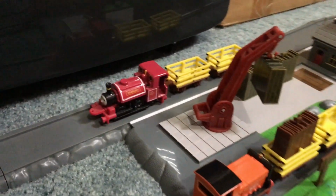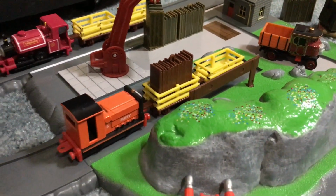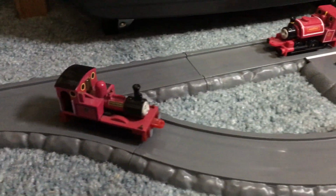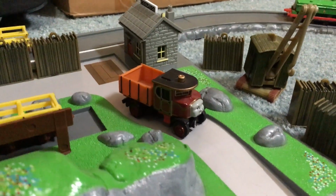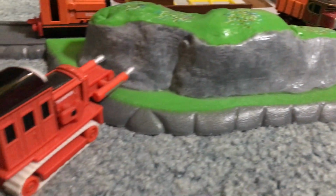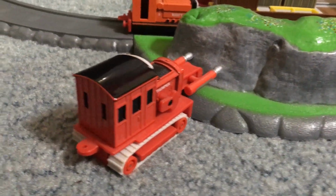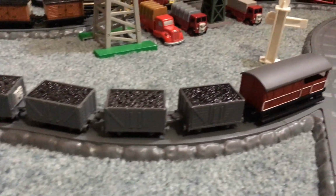But you can see Skarloey's here picking up slate. Rusty is, I guess, delivering slate. Then I just have Rheneas sitting over here. But also have Elizabeth here, since she's a Quarry lorry. There's the crane with some other slate loads. And then I've got Thumper here just doing his thing. And then going over this way, got Duck pulling a line of coal trucks.